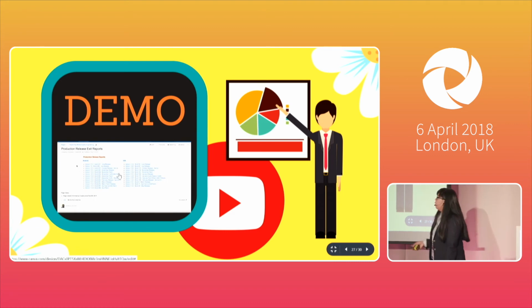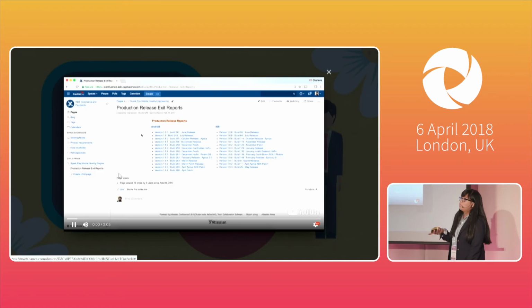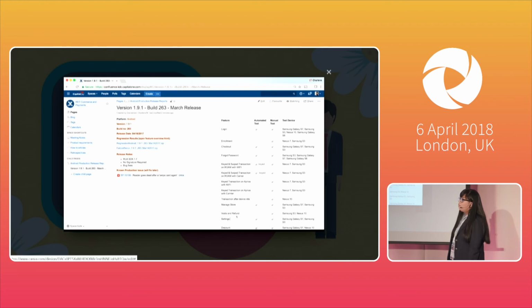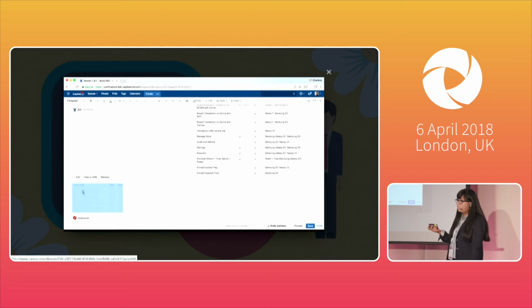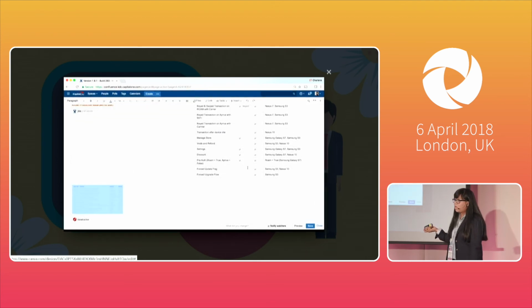So the first thing you will see is actually what we had before in terms of our exit reports. It was in Confluence. This was our release reports. A lot of copy and pasting going on. On this side is actually our manual test cases. So it wasn't really thought out or anything. A lot of editing going on, linking the JIRA bug tickets to it manually. We had to do that.